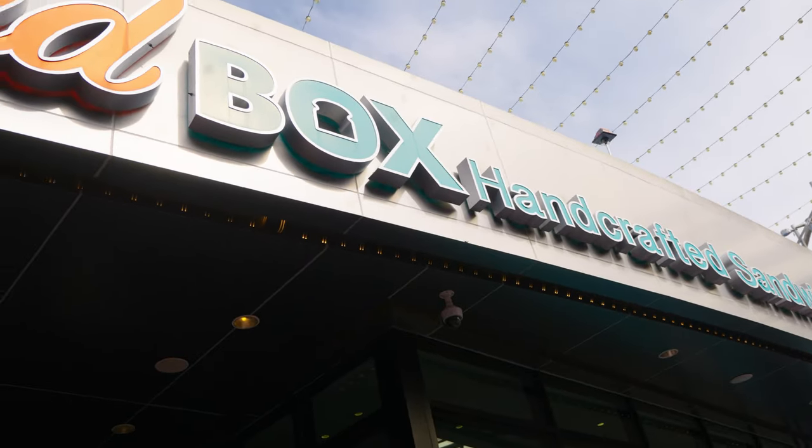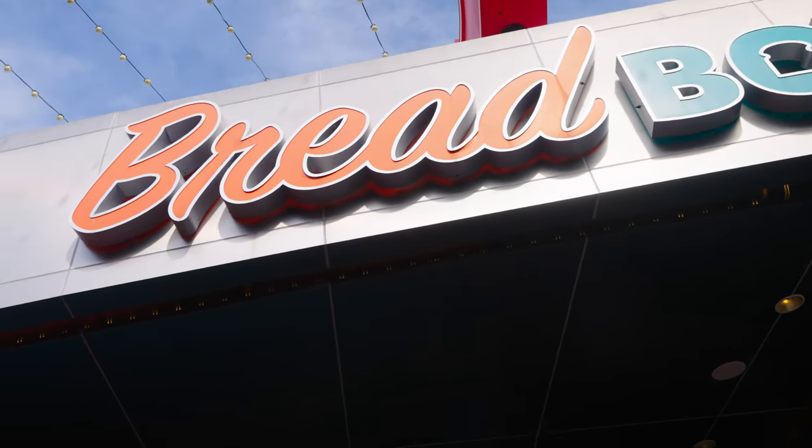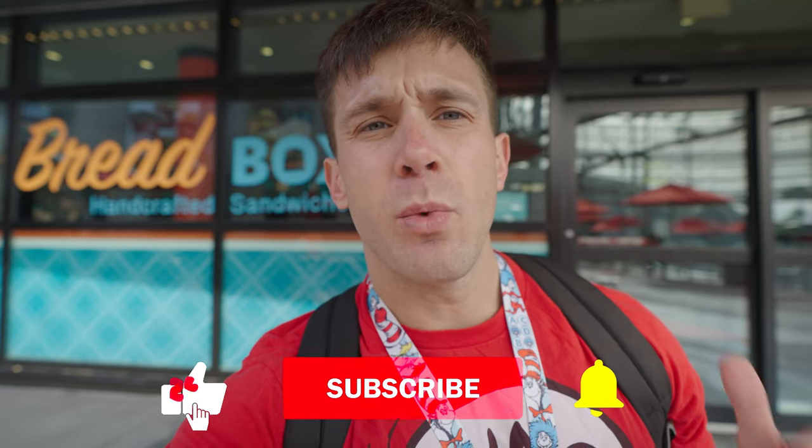Breadbox is one of our absolute favorite restaurants in Universal. It offers very unique sandwiches that aren't going to weigh you down when you're having fun in the park. So when we need a quick lunch, we are always sure to stop by Breadbox. It's located on the second level of CityWalk next to Bend the Bow and Burger King. You can't miss it. So let's go grab some quick sandwiches and then go have fun in the parks.